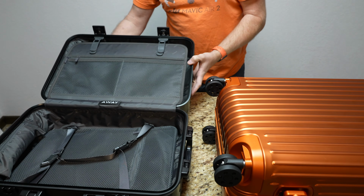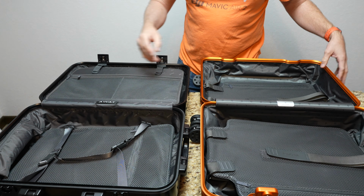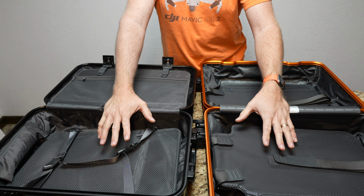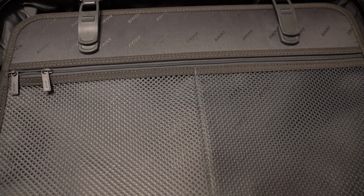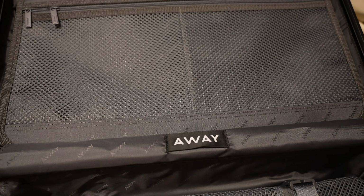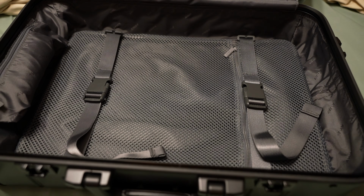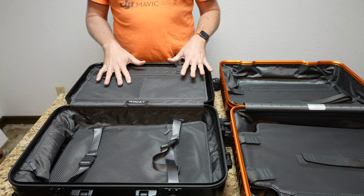So I've already unlatched both of these. And there are drastic differences on the inside as well. This is going to come down to how you actually put clothing in here, how things can get suctioned down. So on the Away Travel first, let's focus on the Away Travel. Up here on the one side, you typically would have maybe a zippered pouch that folds open and everything, no compression going on here.